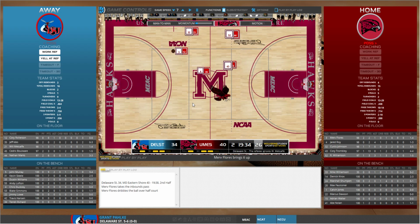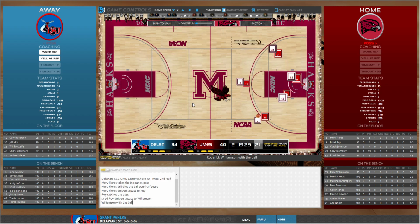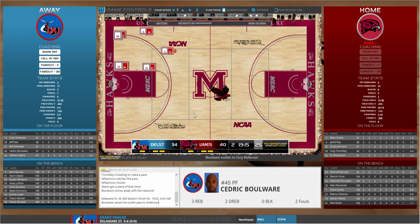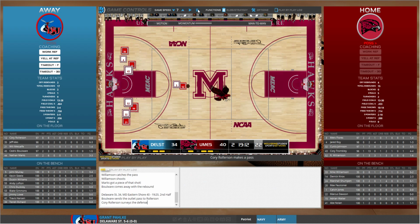In the second half here, Merv Flores brings the ball up. Top of the key, Flores passes to Roy on the left wing. Over to Williamson, left post. Williamson back out to Trombley, top of the key. Trombley to Roderick Williamson, now right post. Williamson with the shot, but it's blocked by Marks.